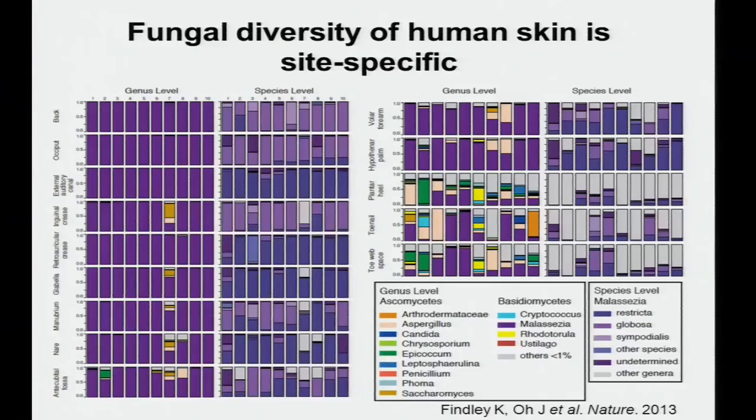We can see in this area here, the external ear canal, behind the ear, and the forehead, that Malassezia restricta predominates. But in other sites, the upper back, the back of the scalp, and the inside hip, Malassezia globosa predominates. So even though they're all Malassezia, there are specific species that we're seeing at these different body sites.